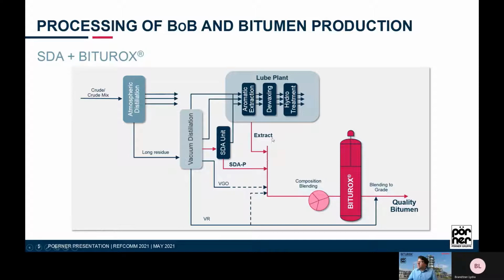You can blend it with extract from the loop plant if it's available, VGO or the lighter streams, VR or not, depending on the properties of all these. You have composition blending, where you optimize this mix to have the best possible starting point for the blowing unit, for the blowing process, the Biturox process, our own process, to produce the quality bitumen. So here you have the combination of two bottom of the barrel technologies developed and designed together to get on one side the DAO to the further units and another finished product, the bitumen, with the proper quality.